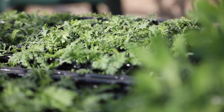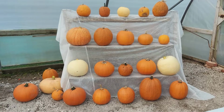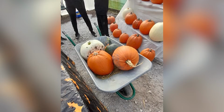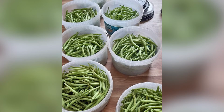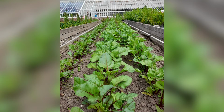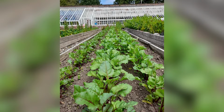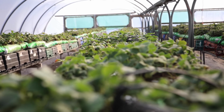It's an easy opportunity to start with something that you know you're going to succeed with and work out on that level. So that might be pumpkins, which is a relatively easy crop to grow, or it might be that you want to add some vegetables to an already existing box scheme, or you might even be wanting to start a box scheme. You don't have to go in at a huge level, you don't have to go in with huge investment.